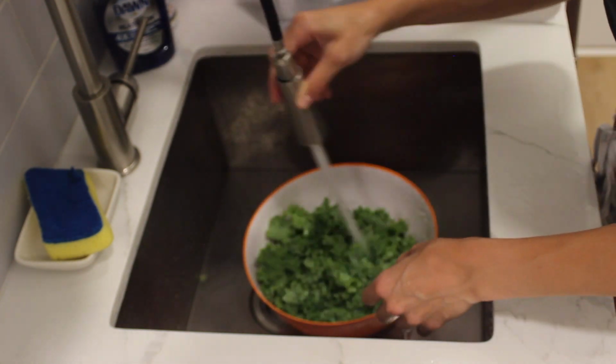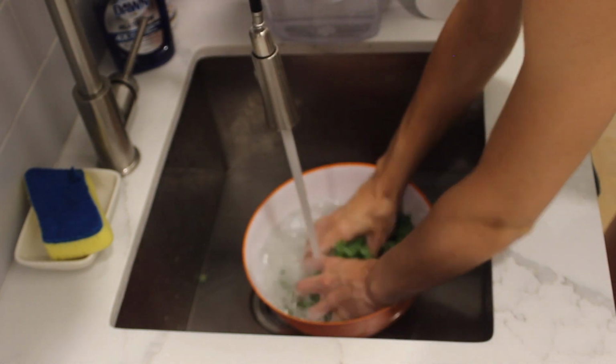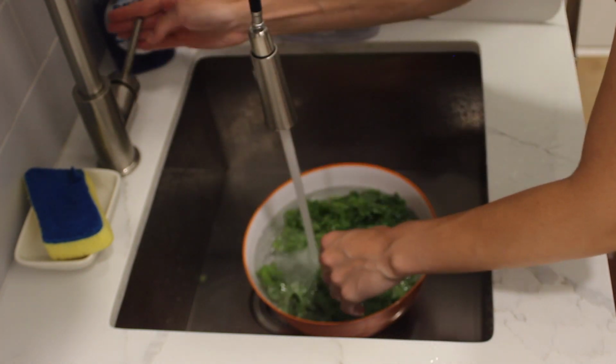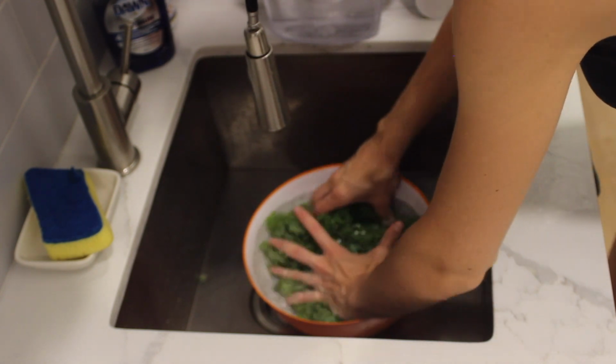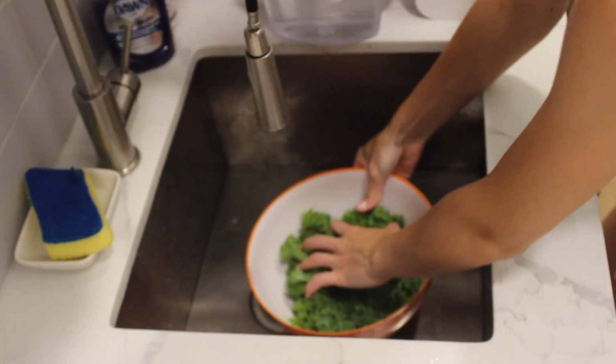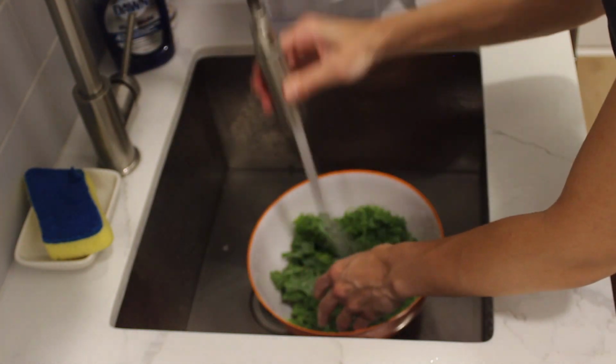I love doing it on Sundays. I find it even very therapeutic as well. And it makes you feel really good about yourself too, because you know, you are putting a lot of love, effort, and attention into preparing something that is so healthy for you. And that right there is a beautiful thing.